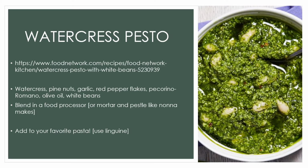Personally, I would throw this on top of a plate of pasta because I'm Italian and I will look for any excuse to throw pasta in. Maybe if you're not going for a plant-based meal, throw some grilled chicken on top. Maybe not. It's whatever floats your boat. It's open to your interpretation.